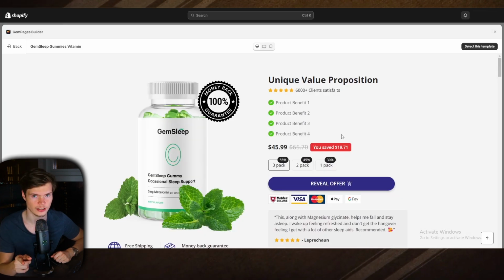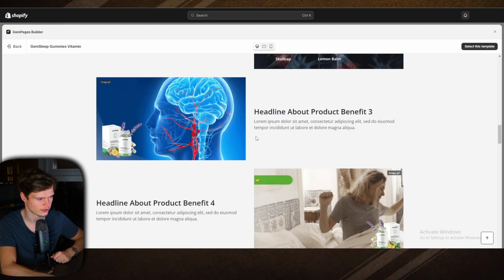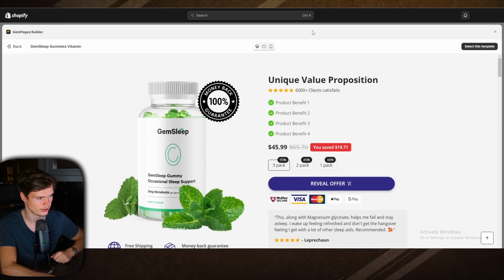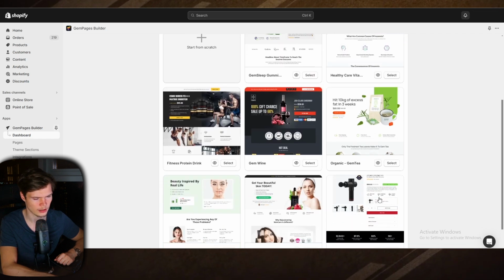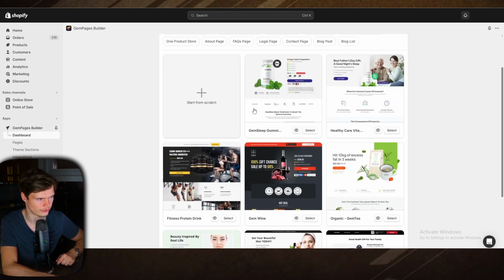Now with an app like Gem Pages, you can customize pages like this. Now this is for a healthcare product, so it's obviously a bit different. But if we were to compare the difference, dude, from this site where you can have all these benefits down here, we can have a huge buy now button. We can customize everything. And you were to compare it to my store, which is obviously not my main store, this store gets pretty bad. Now here you can see a template with other products as well. And I don't think you really need to get the paid plan because we already have some different templates here.